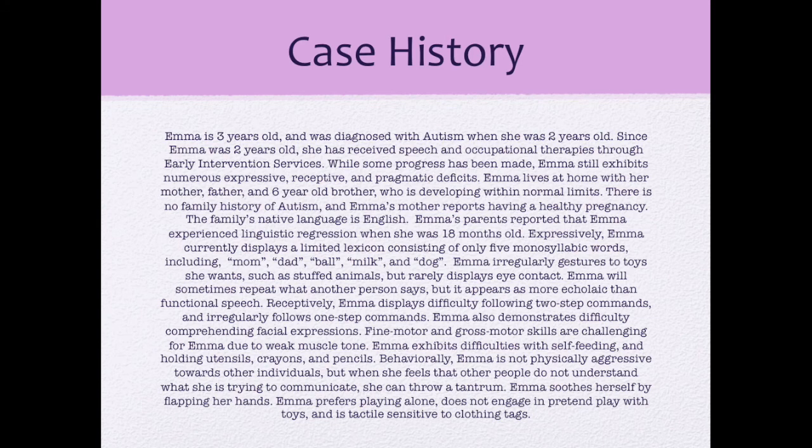Receptively, Emma displays difficulty following 2-step commands and irregularly follows 1-step commands. Emma also demonstrates difficulty comprehending facial expressions. Fine motor and gross motor skills are challenging for Emma due to weak muscle tone. Emma exhibits difficulties with self-feeding and holding utensils, crayons, and pencils.